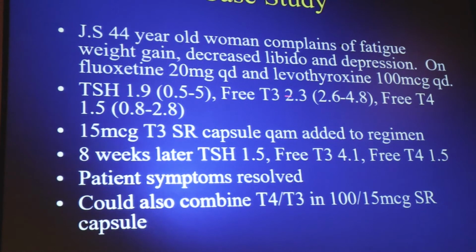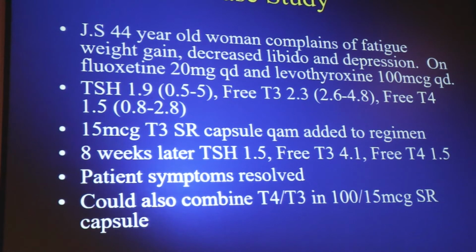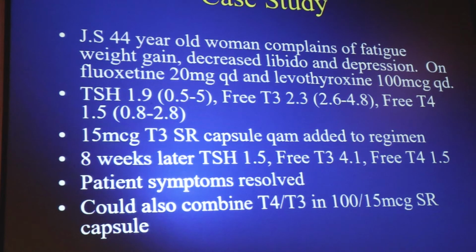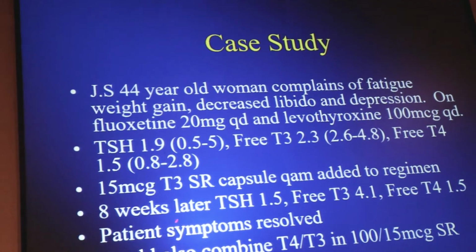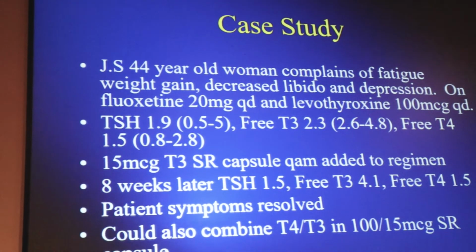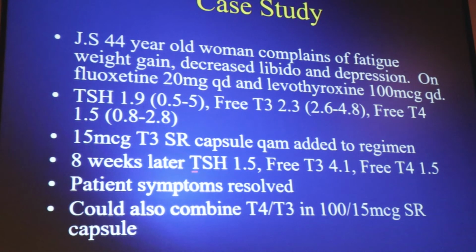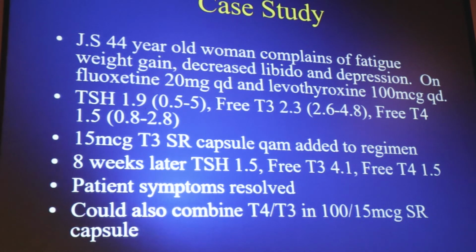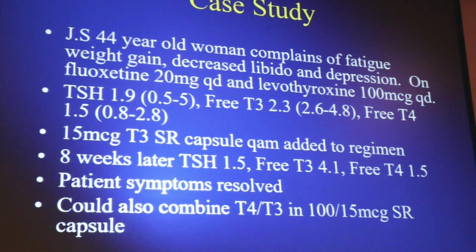So here it is. The T4 is normal, so we don't really need to change that necessarily. A common regimen would be to add 15 micrograms of sustained release T3, and they would take that every morning. In theory, the T4 is not going to change, and we're only trying to increase the T3. So 8 weeks later, TSH 1.5, free T3 4.1, free T4 1.5, patient symptoms resolved.